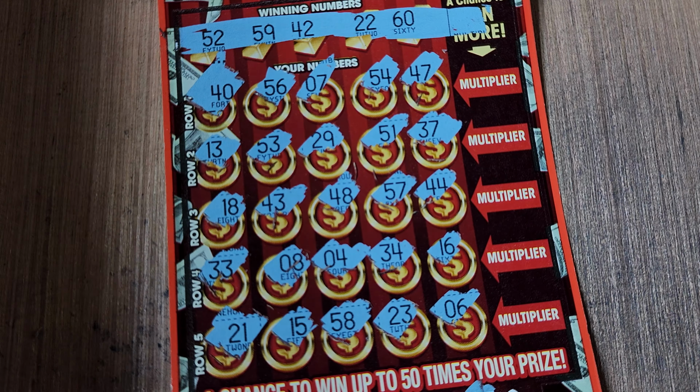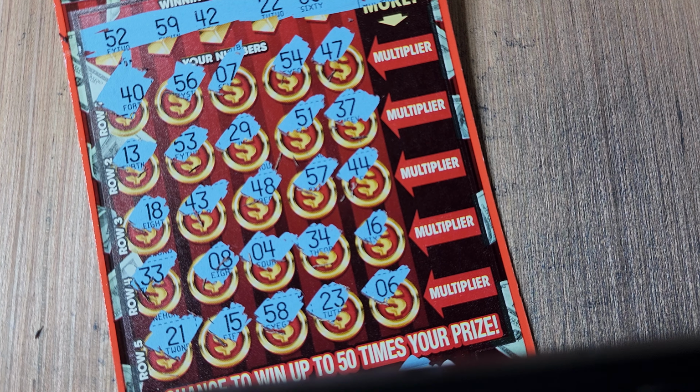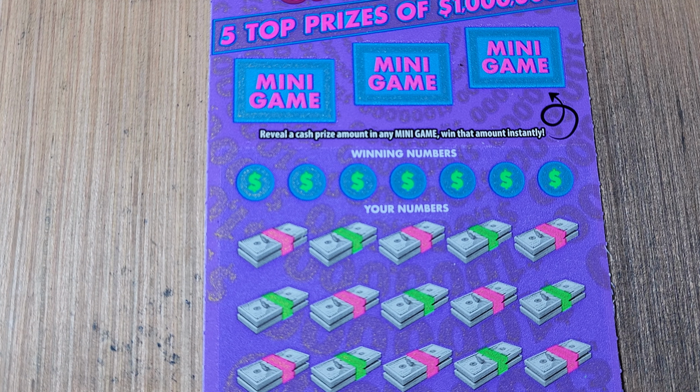Yeah, this ticket is quite a tough one. I have not gotten anything decent. Let me just quick, it's a lot of numbers. Make sure I didn't miss anything. Yep. All right. Ungood.